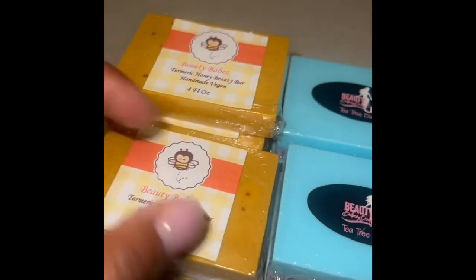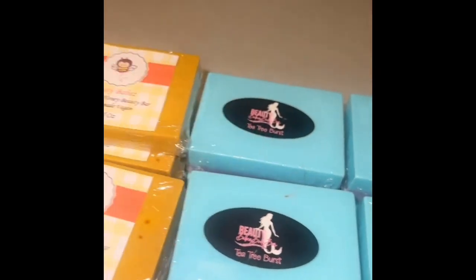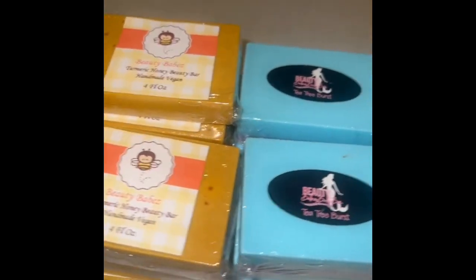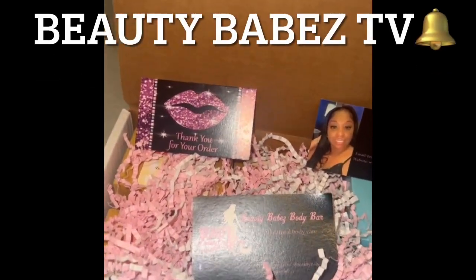This is my favorite out of all the soaps that I make, and y'all can see the combination bar, the Tea Tree Burst and the Lavender Lush. This bar works miracles, works wonders, I'm telling y'all. So they are all packaged and ready to go, and this is how they are, y'all. I love them. I love what I do. So y'all can see that her box is ready to go.